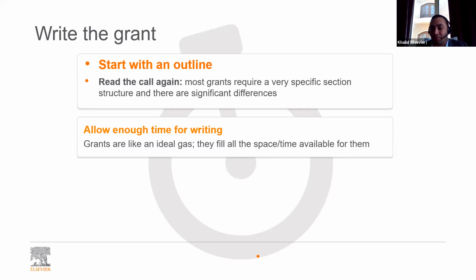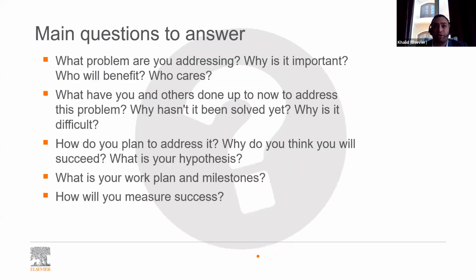So then again, if you are giving yourself 3 months to write the grant proposal, it will take the 3 months. If you are starting early on, then it will take that time. It will take 4 months or 5 months, but you'll come up with probably something better and stronger to submit to your funder.